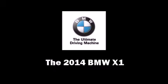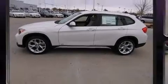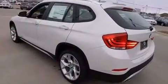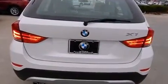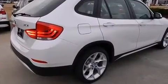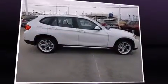Step into the 2014 BMW X1. Under the hood, you'll find a four-cylinder engine with more than 200 horsepower, providing a smooth and predictable driving experience. Well-tuned suspension and stability control deliver a spirited yet composed ride and drive. Turbocharger technology provides forced air induction, enhancing performance while preserving fuel economy.